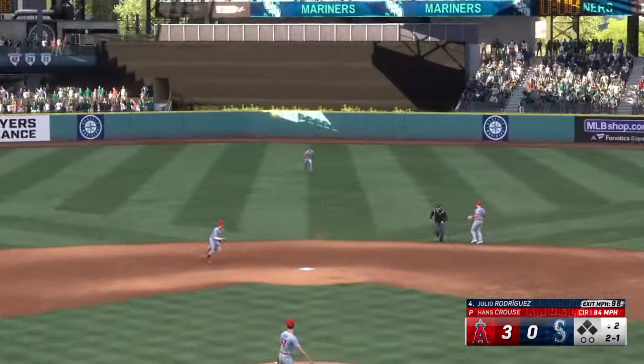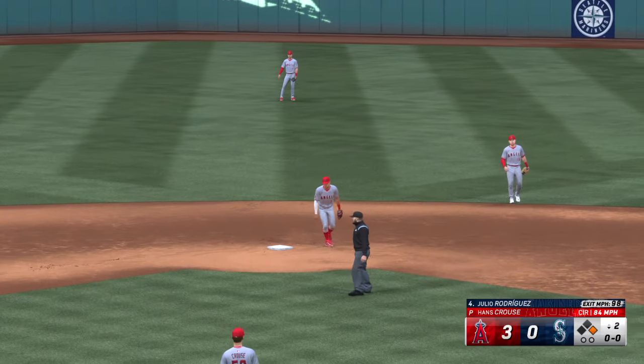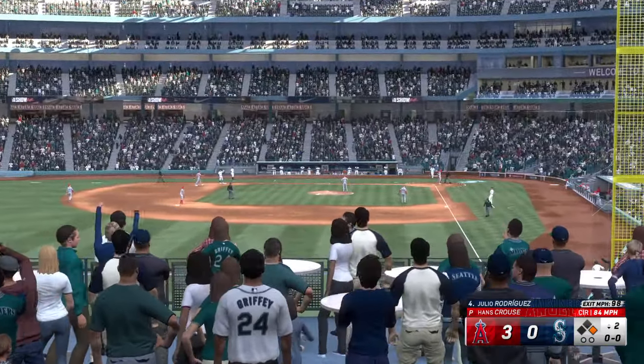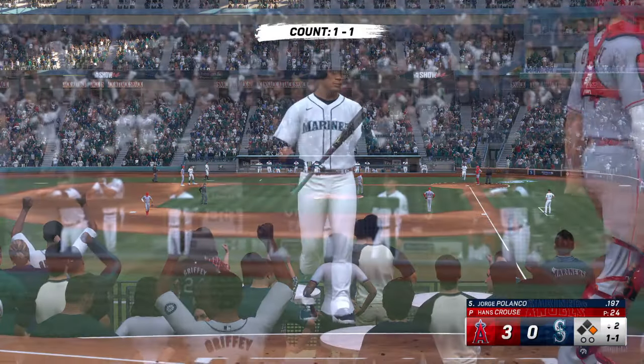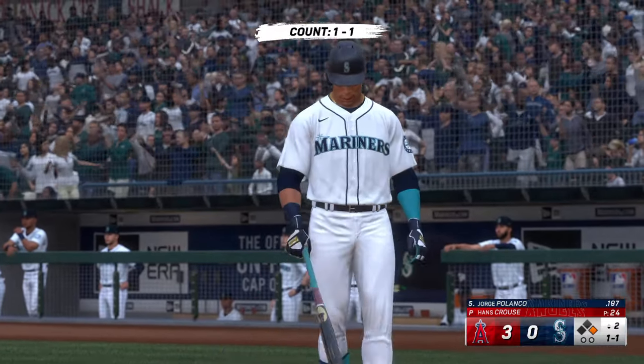That one back up the middle, and it gets through. So a runner aboard to start the inning. Couldn't have timed it up any better than that. Let that pitch get pretty deep on him, so I think he was looking to go the other way. It was off speed and inside, though, so a good adjustment to shoot it back up the middle.